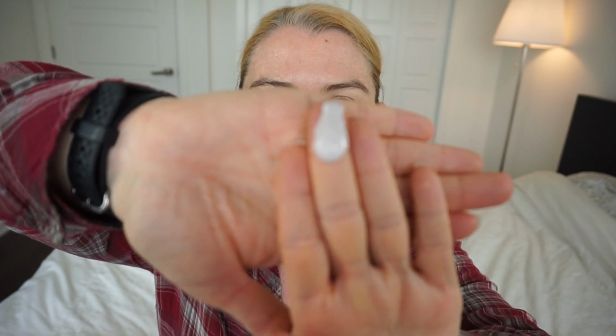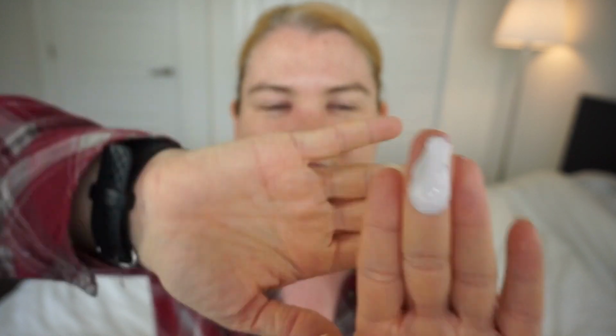So I'll just put some of this out. I'm going to use about that much, which is maybe a little less than a teaspoon. It's a fair amount, and it comes out very white with sort of a gray cast to it. And then begin applying.